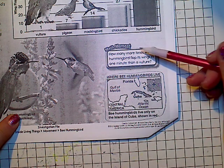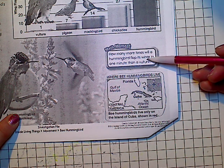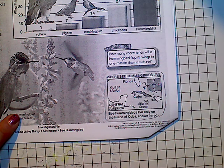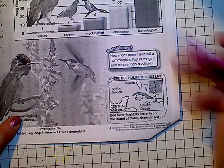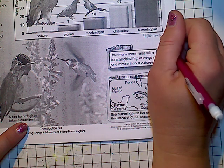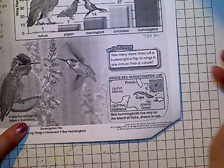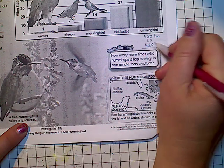Fascinating. How many more times will a hummingbird flap its wings in 1 minute than a vulture? Are you kidding me, right? Well, 80 times 60 is 480. It's an 80 to 1. 80 beats per second to their 1. So a hummingbird flaps 80 times 60, so 480 in 1 minute. And a vulture is 60 in 1 minute. So how many more times would be 420 more?